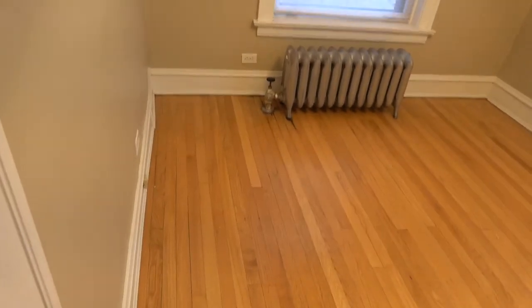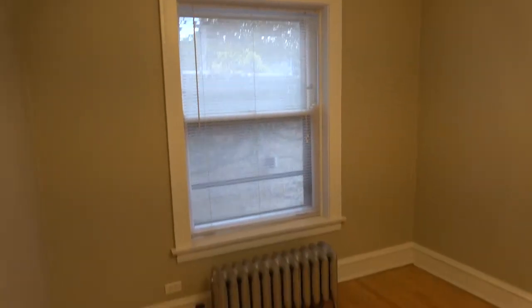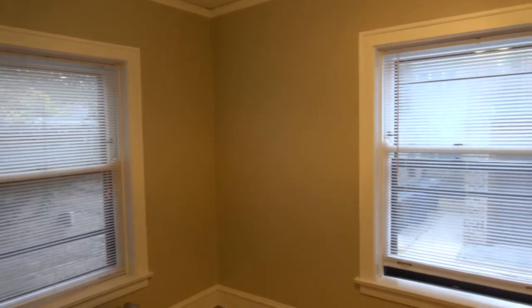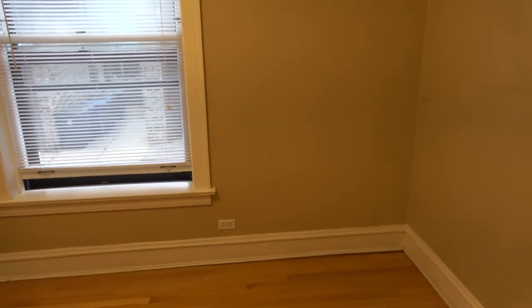The bedroom is a light tan color with a white trim. What happens when I lose focus is because I changed the lighting too quick. And as I pointed towards the light on the ceiling, I lost focus there. You have windows facing south and east, which is very nice. Huge radiator, so you'll never be cold. There we go. And again, it's a light tan color.